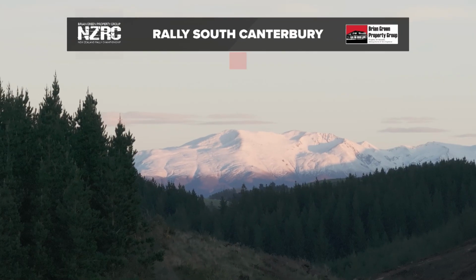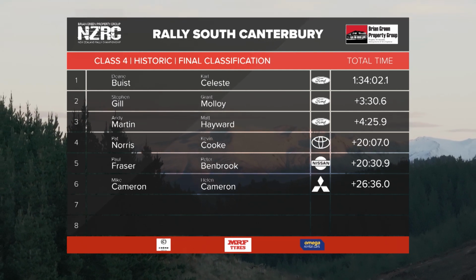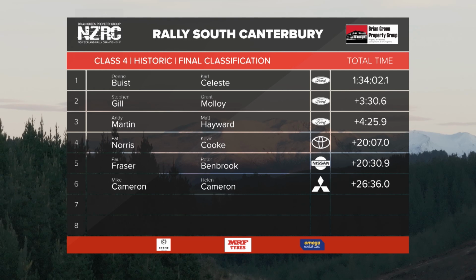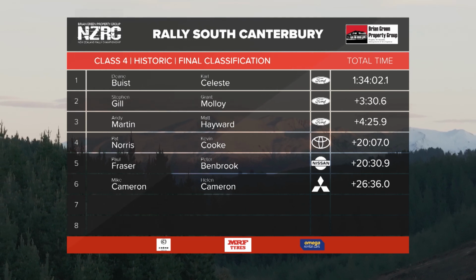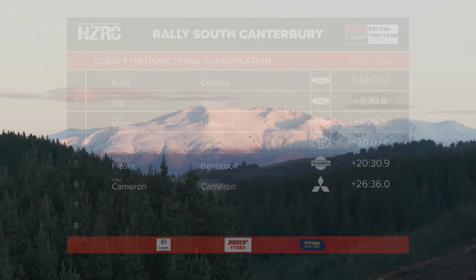Dean Buist puts himself firmly in contention for the historic title with that win. But another second for Stephen Gill means he will be keeping Buist honest all season. Andy Martin was 3rd, while Pat Norris coming home 4th, just ahead of Paul Fraser, with the Camerons keeping their finishing record intact in 6th.